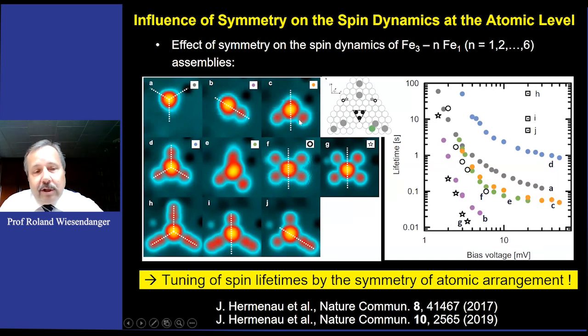And we can even look at the dependencies of the spin dynamics on symmetries. This is something you would not expect. Even it depends on the symmetry of the structure which we build up. A more symmetric structure like this one or this one is actually more stable than an asymmetric structure, though the number of atoms, for instance, in this structure is exactly the same as for this structure. And so you can even tune the stability of your atomic scale structure by the symmetry. And this is a completely new insight. Nobody thought about this. So you see the implications of what we do here when tailoring these magnets.